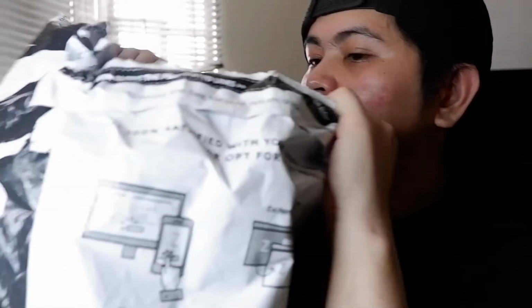Dito pala sa ZALORA, ang maganda sa kanya is you can return the item. So wag niyong sisirain yung plastic niya, kasi pwede niyo siyang isoli. You can return it using this same plastic that they gave you. So bubutasin nyo lang siya dito para ma-open nyo yung package. So like, kung ayaw nyo yung item or hindi maganda yung fit, maluwag, masikip.